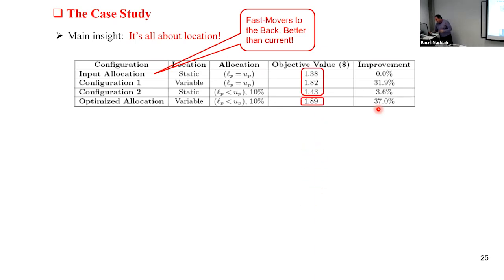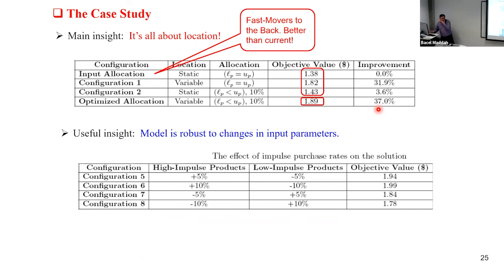And the second useful insight, I would call it, is that we did some sensitivity analysis on the input parameters, like this impulse purchase rate, and we found it not to make a big difference. So it is an important parameter, but as we change it by plus minus 10%, for example, the objective value will not fluctuate too much. So the model, in a sense, is robust. So things which are hard to estimate, like this impulse rate that referees hammered us on over the years, even if you don't estimate it in a perfect way, it will still not be a very bad thing. Okay, so these were our main findings.